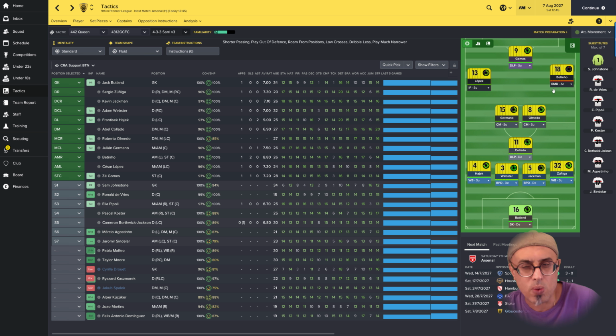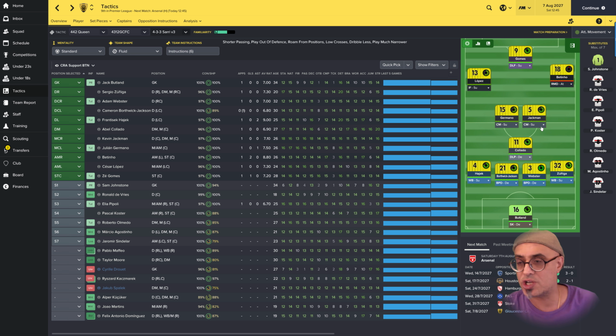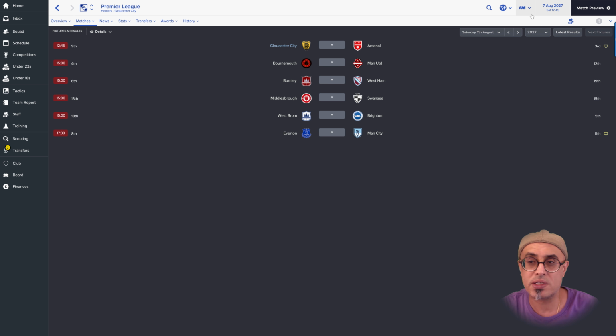Okay, so Jackman is going to come here because he's pretty good at tackling. So we're going to put him there. We've got Olmedo, Webster at the back. We've got Pascal Costa, Betinho up front, Lopez and Gomez, Germano and Jackman, and Collado, Hadja and Zuniga. All right, we've got the boys set up. Everything is done. Let's kick off.